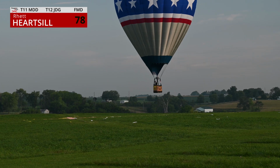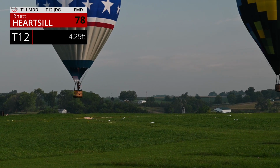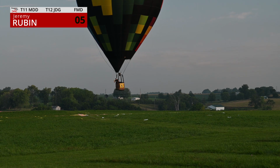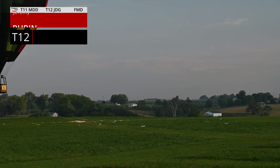That should be within bounds for that MDD, the minimum distance double drop, and a baseball throw. Really good throw, 4.25 feet for Rhett. Behind Rhett, we have Jeremy Rubin, banner number 5. First baggie right there at the point of the X, and 2.38 for Jeremy.